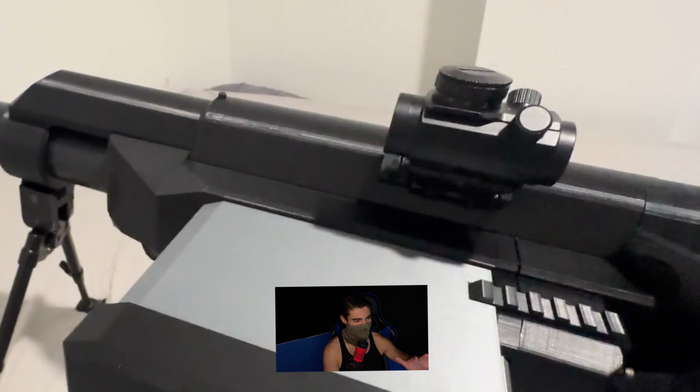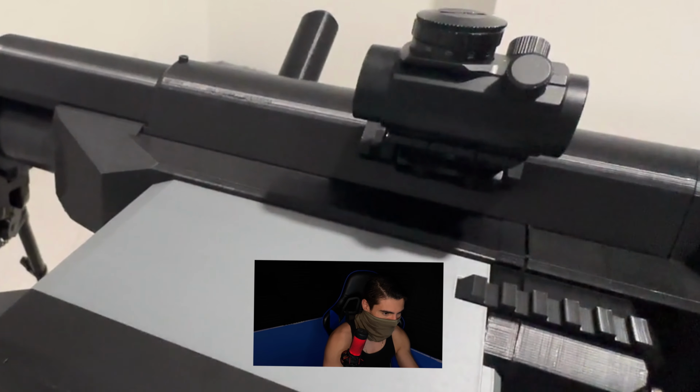field. Let's talk about the red dot that he mounted on this grenade launcher. Like, what is it for? What are you aiming at? Nothing. This trend of people mounting optics on their grenade launchers needs to stop. It's dumb.